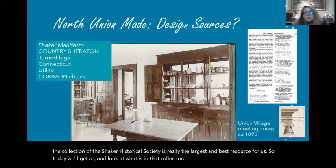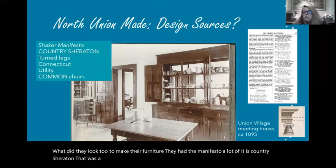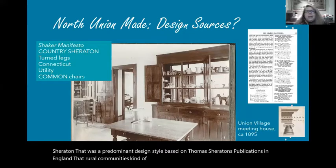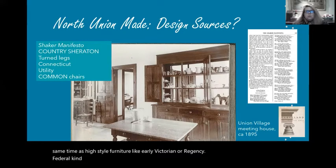What did they look to make their furniture? They had the manifesto. A lot of it is country Sheraton. That was a predominant design style based on Thomas Sheraton's publications in England that rural communities continued to make up to about maybe 1840, at the same time as high style furniture like early Victorian or Regency Federal styles were being produced by other people simultaneously.